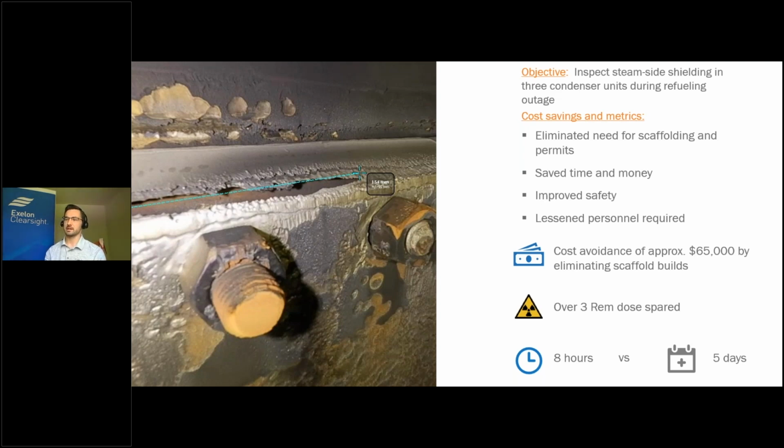Normally, to gather these same insights, the site would have needed to spend about 200 man-hours to erect scaffolding, and that would have cost approximately 4 to 5 days just to build the scaffold. So the cost savings are tremendous in this inspection. And also, if you're able to see on the image here, you have a measurement. This measurement was conducted using in-flight data collected with the Elios 2. So we were able to cut the inspection time down to 8 hours instead of 5 days.